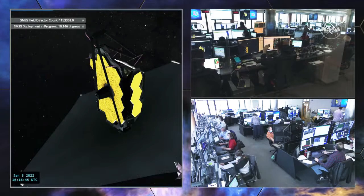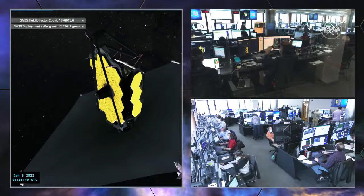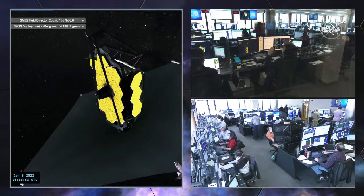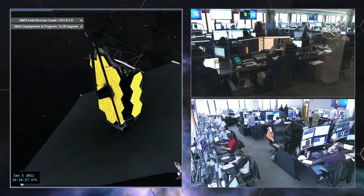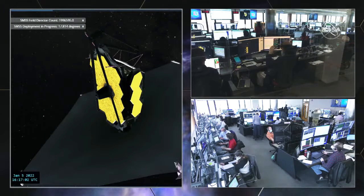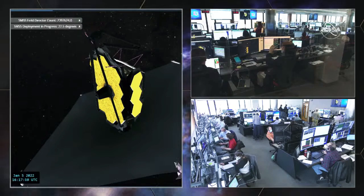One of the privileges I had working at Goddard Space Flight Center was watching tests like this, and I did see the secondary mirror deployed. It seemed to me like it was perhaps nearly 2 stories away from the primary mirror, and it's a spectacular thing to see. Like I said, after we have confirmation that this event is concluded, we will then be latching. We'll have about 45 minutes to talk more about this.